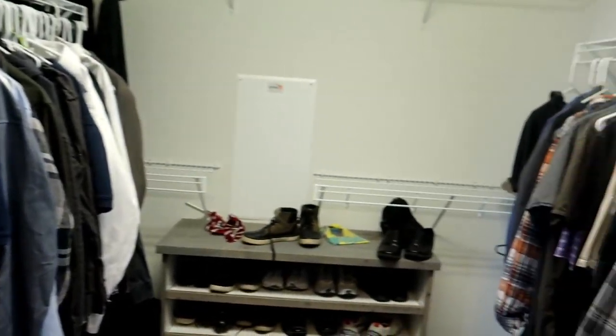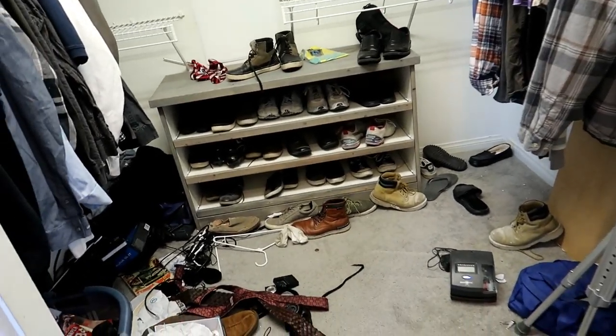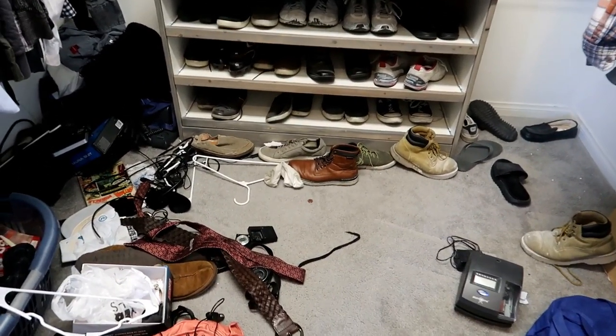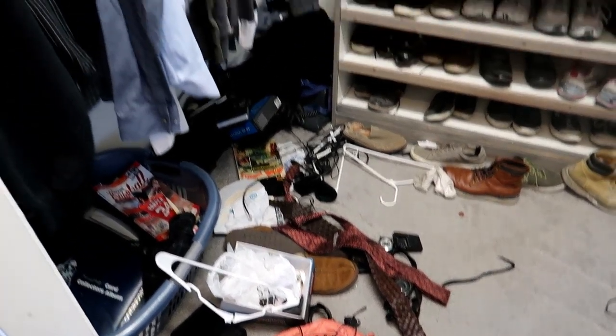Gotta go through the stuff hanging up. A lot of work here. It's a big old mess. Look at all my shoes. Gonna go through those as well and get everything cleaned up.